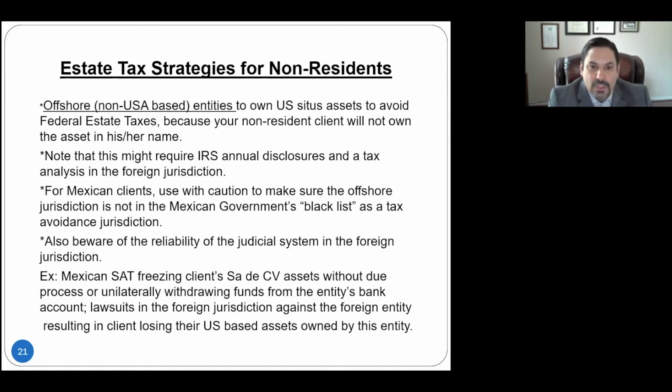One strategy is we can use a non-U.S. based entity, maybe British Virgin Islands Corporation, or some other jurisdiction, so that they don't own that real estate in their name. So using offshore entities is another option as an estate tax strategy for non-U.S. residents. Okay. Now note, if you're going to use offshore entities, there's additional disclosures that the IRS will require.